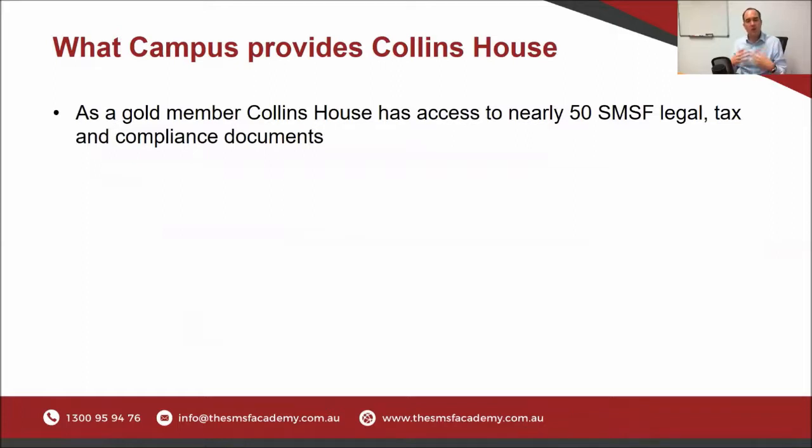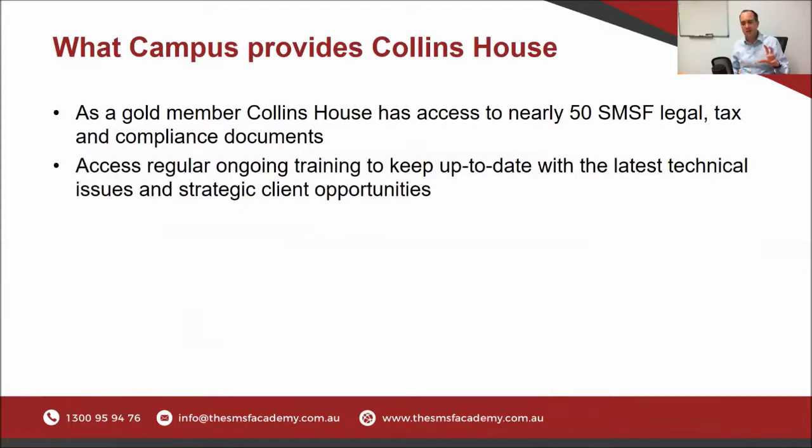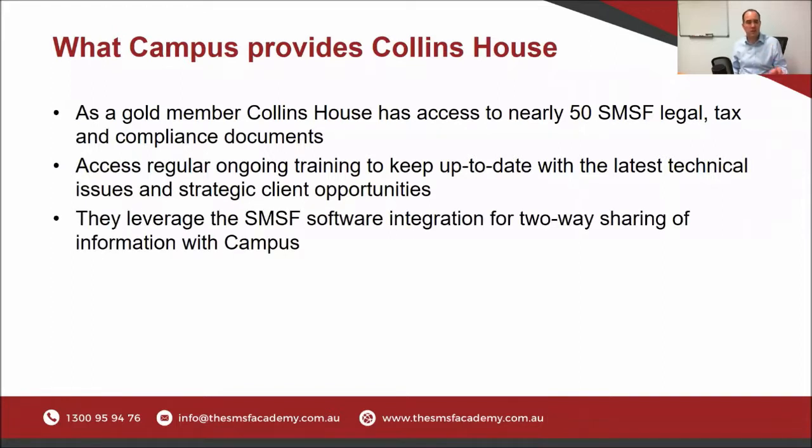So as a gold member, Collins House has access to nearly 50 SMSF legal, tax and compliance documents. They access regular ongoing training. They see it as critical to keeping up to date with the latest technical issues and the strategic client opportunities. They clearly leverage the software integrations. It doesn't matter whether you're a Class, BGL or Simple Fund 360 user, there are integrations for two-way sharing of information.